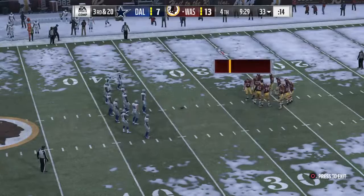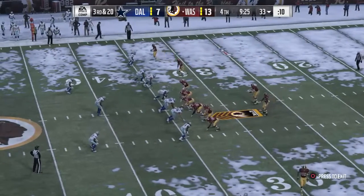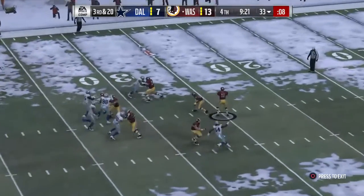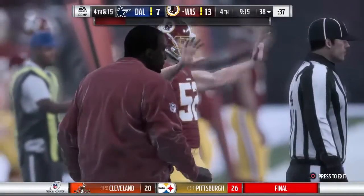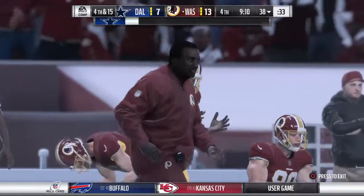Need something from deep in the bag of tricks here after 1st and 2nd down went backwards. It's 3rd and very long. Hurry up, here we go. Firing quickly here, and that's complete. And he'll be brought down shy of the 40 at the 38-yard line. Just a 5-yard pickup, and it leads to 4th down.